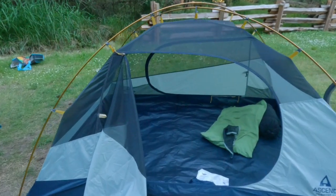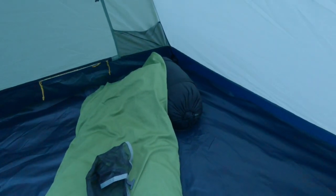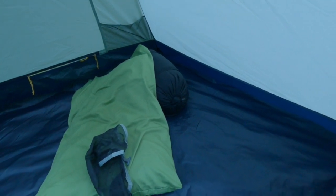I've also got a full-size pillow in here. And I've got an El Cheapo Coleman sleeping bag. I've had multiple sleeping bags. I just keep coming back to this cheap-ass sleeping bag. I actually threw out my more expensive sleeping bag during the move.